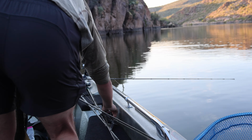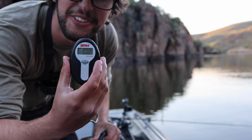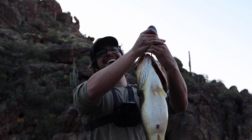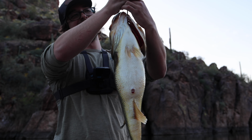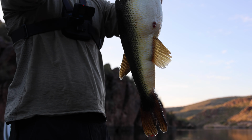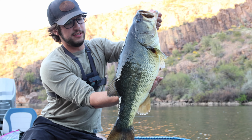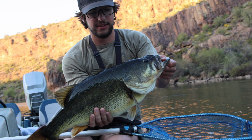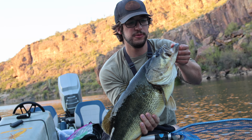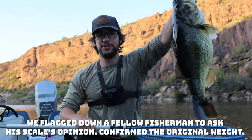Get him on the scale. The shitty Rapala scale that we bought on the way to Roosevelt. Zeroed out. 9.74. No way, it's under 10. We'll give it a second. Settled at 9.72, now it's 9.76. Nine, 7-2, both scales, so not a DD, but I'll still be chasing that.